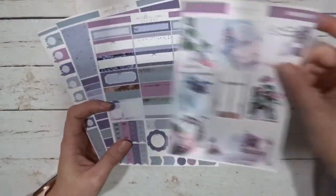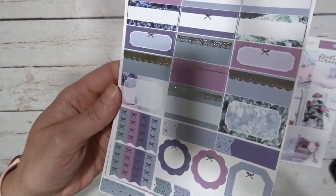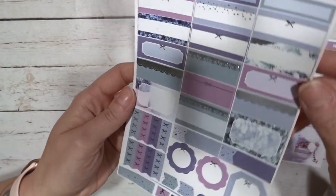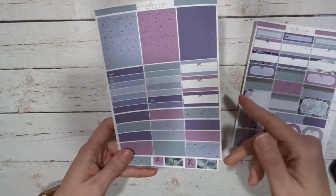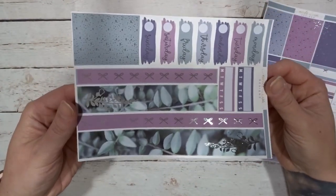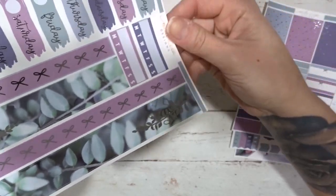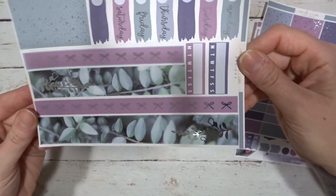This one does have silver foil, and then your second sheet here. I did do some of the boxes with an actual background, like a photograph background. So there is your second sheet, third sheet, you've got your headers, your checklist, and then here is your bottom washi sheet as well as your date covers. You've got this big foiled leaf piece coming off of both sides.